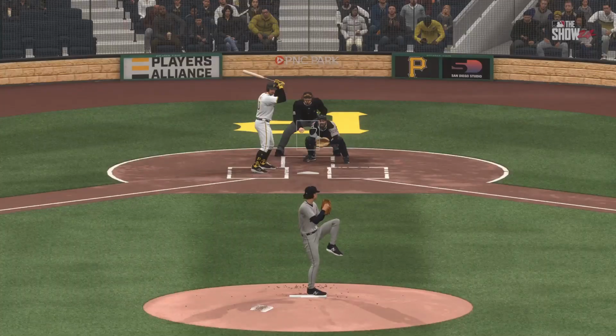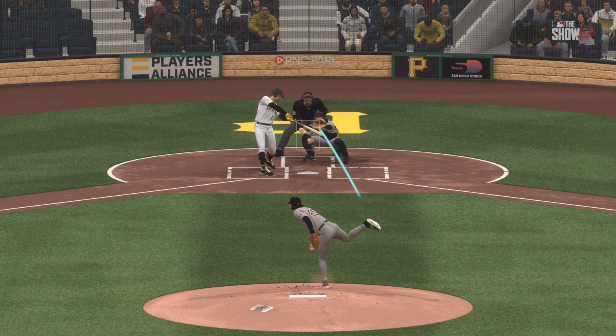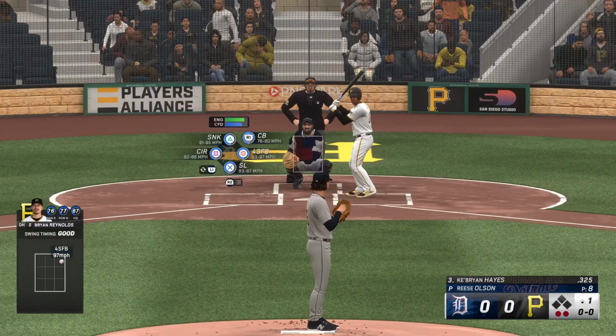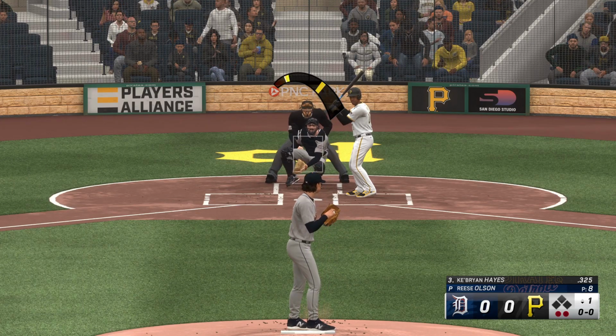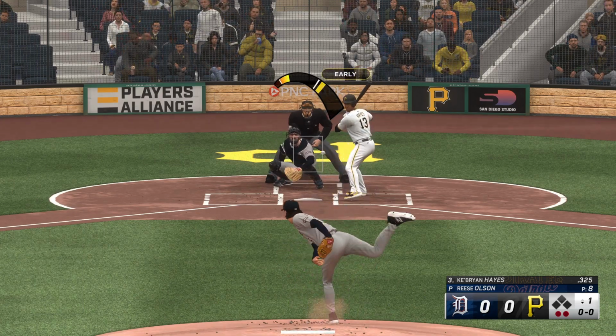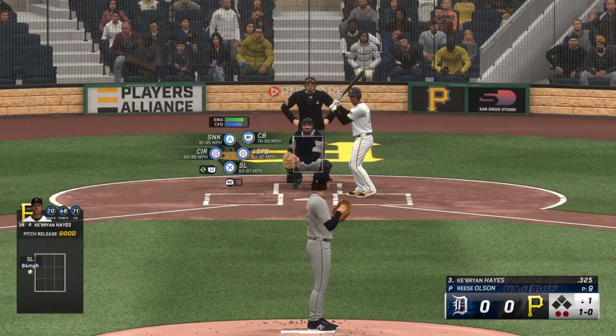Well, there appears to be no problem settling in on the mound out there today. It looks pretty tough to start this one. Punching out the first two hitters of this ball game, and somebody's going to have to put the bat on the ball, put it in play, and get something going. Now batting, Brian Hayes. One ball, no strike.